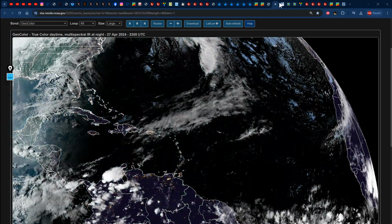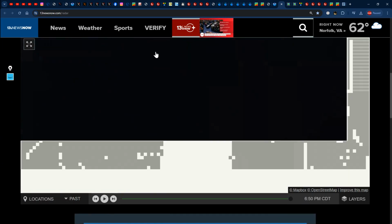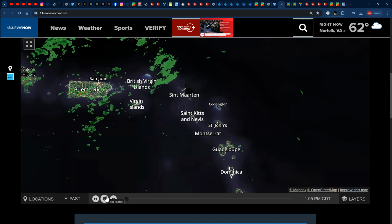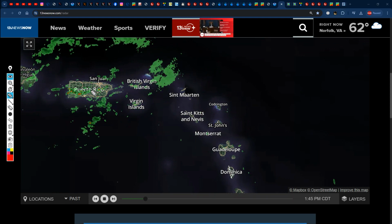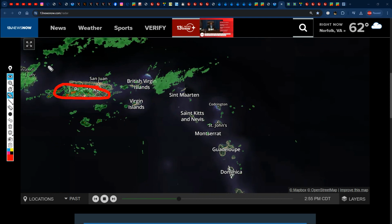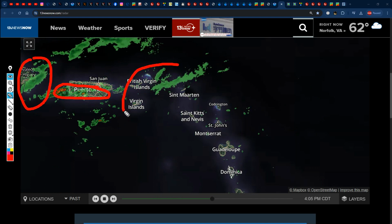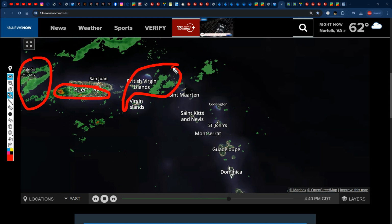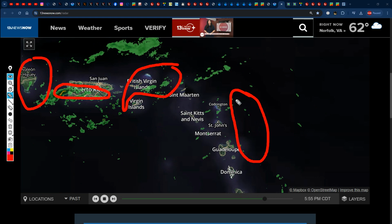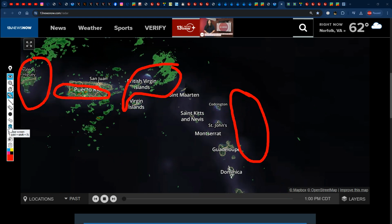If we take a look at the Doppler radar images of the northeastern Caribbean to confirm what we just saw on the satellite images, we're going to be looking from about, let's see, that's about 1 p.m. today, and we saw that we definitely had some amount of rainfall across sections of southern and western Puerto Rico, sections of the Dominican Republic right here. We can also see some rainfall across sections of the British Virgin Islands, and some isolated pockets of rainfall pushing into sections of the Leeward Islands right there, maybe sections of Anguilla and Barbuda, or Antigua and Barbuda, sorry.